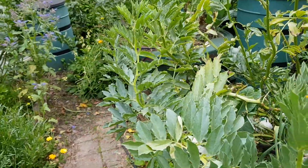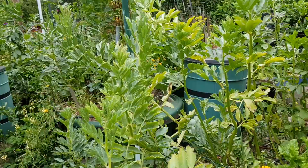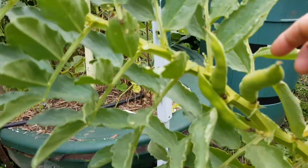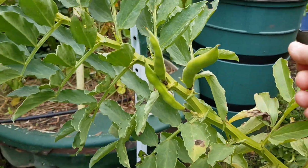And broad beans. We grow broad beans every winter, and we love them. The kids aren't so hot on them, but Sean and I love them. This is what a broad bean looks like. So you just open it up. We never do the double shelling. We just shell them once.